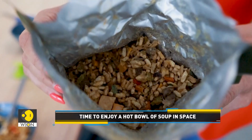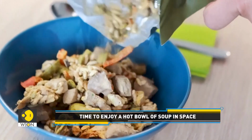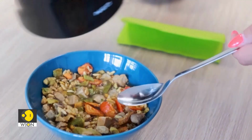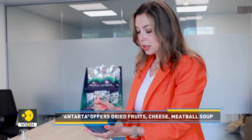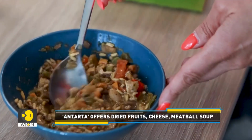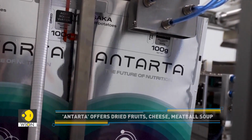Once the food is in space, all that is required is to add some water or other necessary liquids to the package, and the food is ready to be eaten. Antarta has already developed over 30 high-tech dishes, set menus, beverages, and functional food supplements to support the space industry.